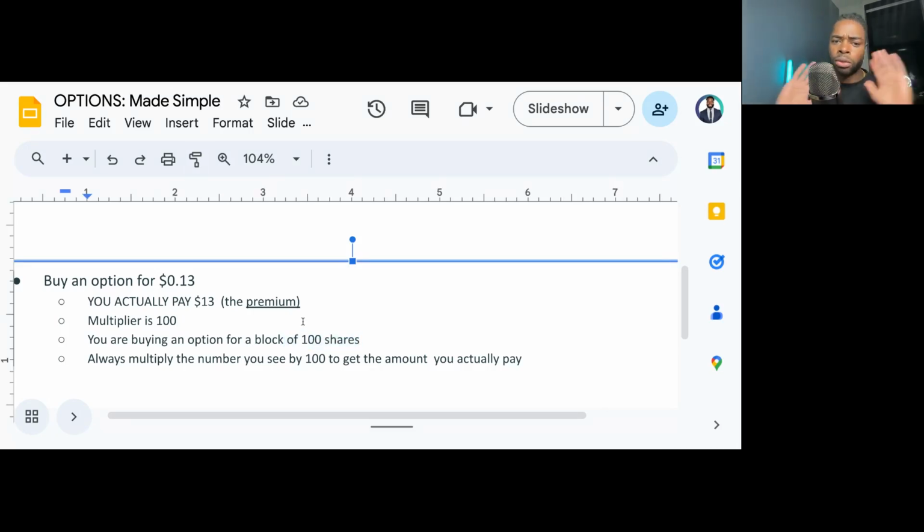So who cares? Don't worry about what that means, because you're not going to use it at all. People say this all the time. Doesn't matter. What you need to understand is when you see 0.13 multiplied by 100, that's how much you're paying for the contract. People get too into the nitty gritty. You don't need to until you get to advanced level trading. All you need to worry about is, hey, $13 is what I'm paying for my contract.